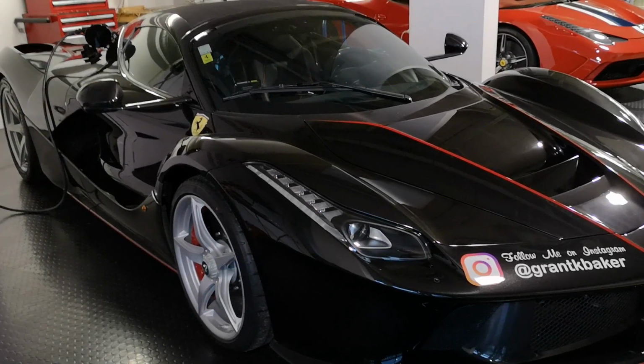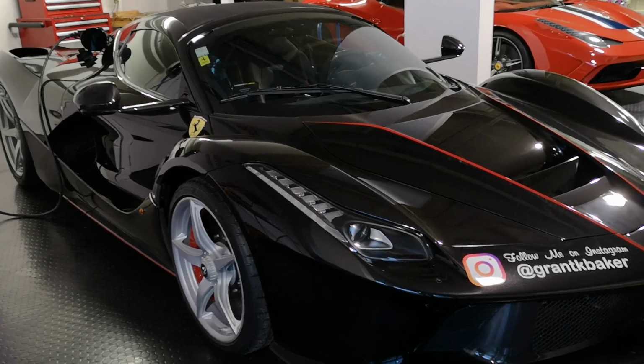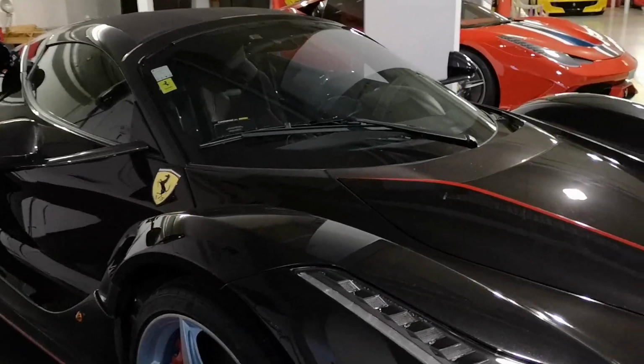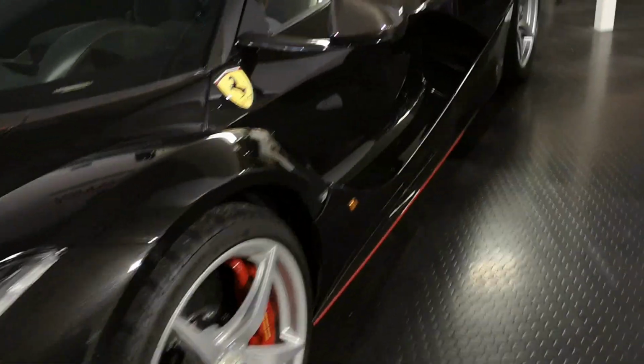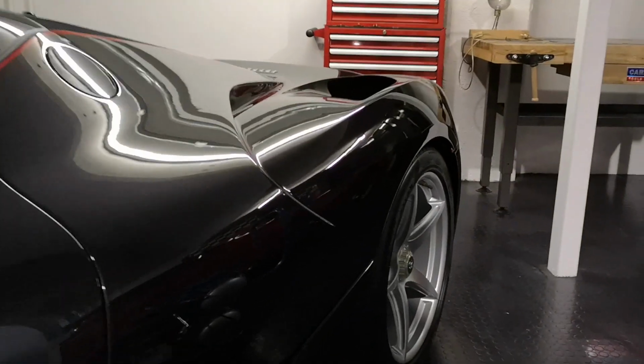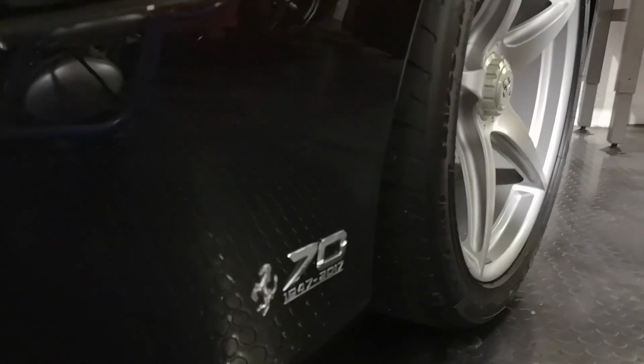And yeah, you can see on the side of it. Might be on the other side. I think it is the 70th anniversary badge. Right. Okay. Yeah. Down here. It's got the plate down here. Of course. Yeah. It's got that badge on it, and it's got a badge on the inside as well.